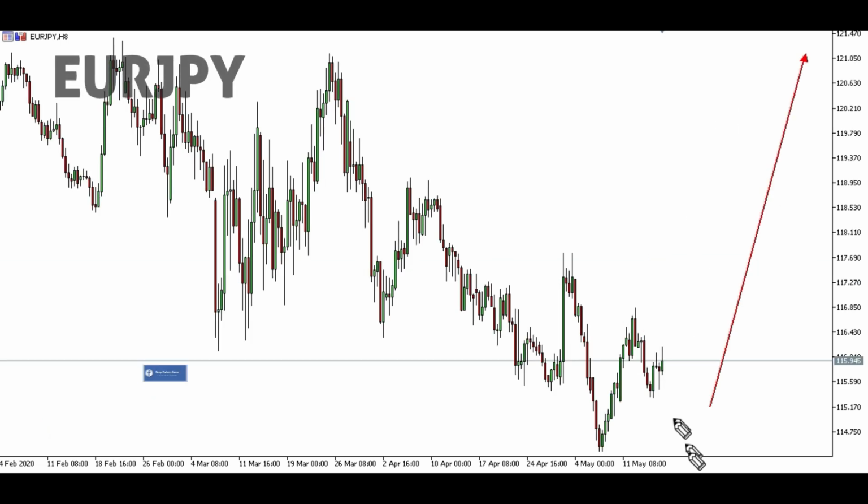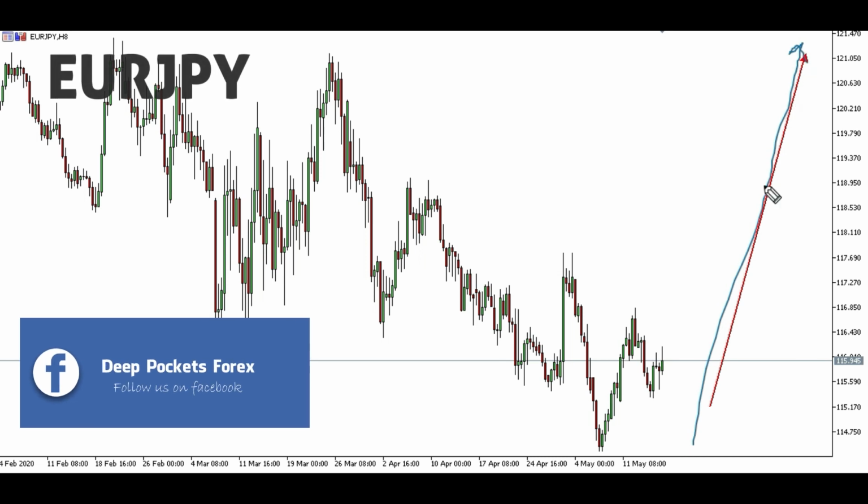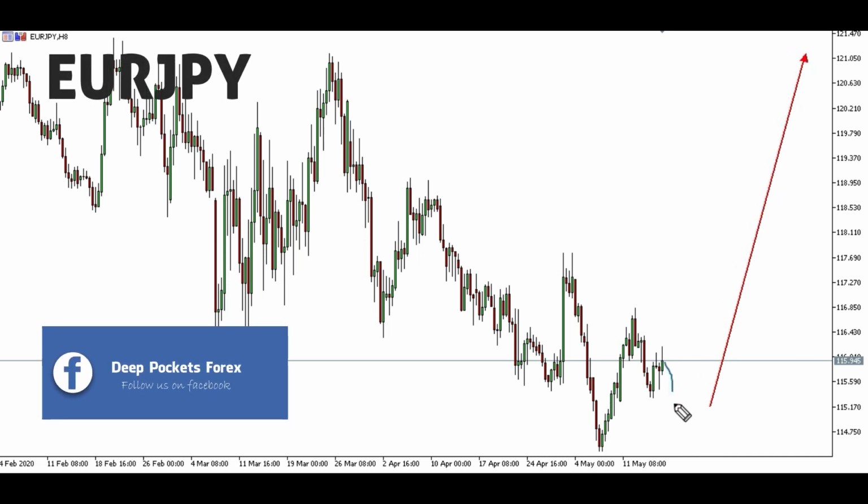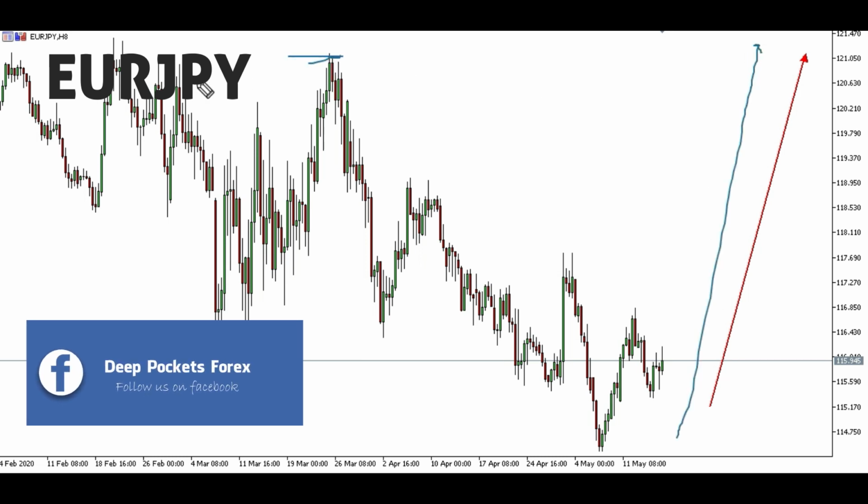For Euro JPY, we've been talking about a big up move. So this next week, we're expecting to get a pullback to the downside here. Then from here, we'll be looking forward to taking a buy from this level all the way until this level. For Euro JPY, we're expecting a big up move. There's even a chance that it might break this high here, all the way up, breaking this previous high.